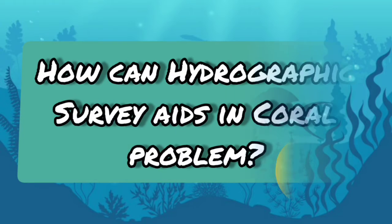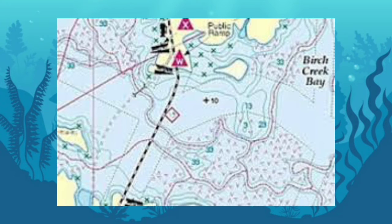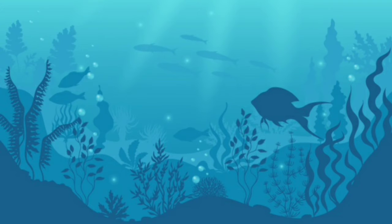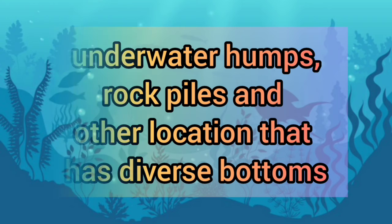So, how can hydrographic survey aid in the coral reef problem? As hydrographic survey is conducted by using a multi-beam echo sounder, it is placed on the side or bottom of a vessel that will pass over the survey area. The beams from the multi-beam echo sounder will bounce off the seafloor and return to the ship, where the depth or physical region of the seafloor will be recorded. The information can be used to create a map, such as a hydrographic map. A hydrographic map can be used to find underwater hazards, rock piles, and other locations with diverse bottom.